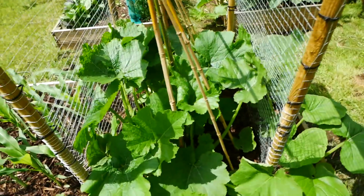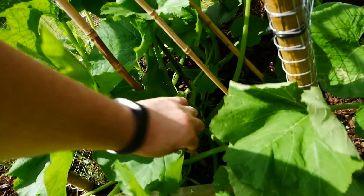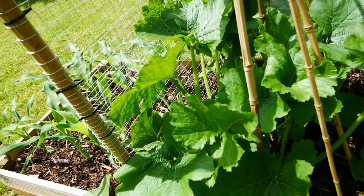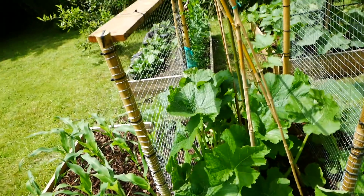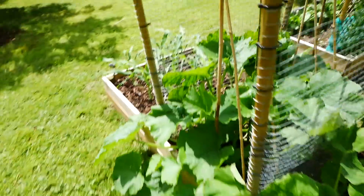This is my courgettes, and they're doing really well. They're all stretching out. I'm waiting for them to start climbing. I know this might sound a bit silly, but I'm not actually too sure whether they do climb, but anyway, we'll see. I think they must do. They must do. But they're all growing very well.